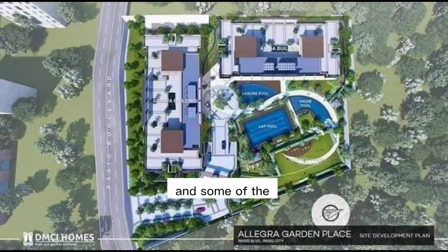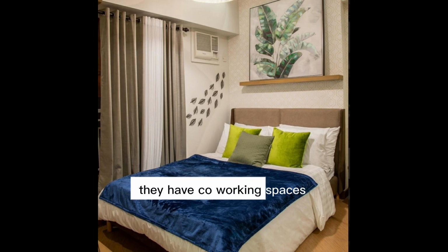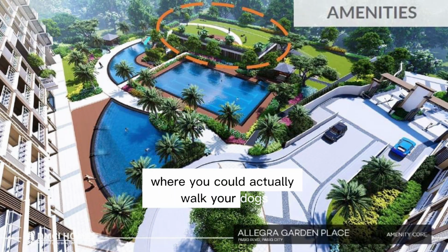And some of the amenities in the place are the following. They have co-working spaces, community internet, game rooms, events place, gazebos, swimming pools, fitness gym, sky lounges, and parks where you could actually walk your dogs.